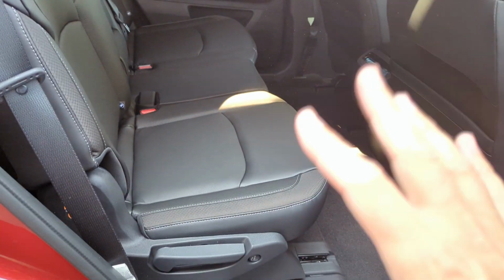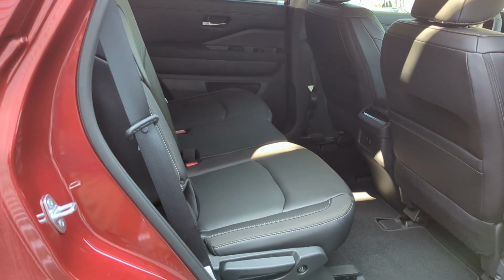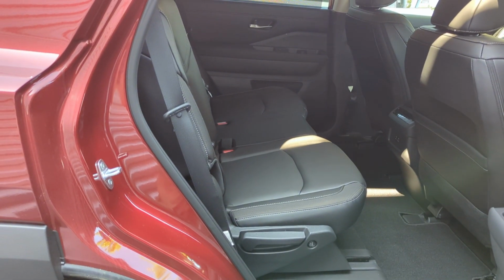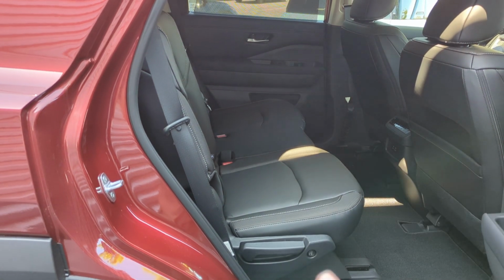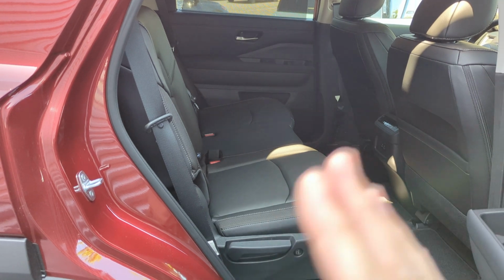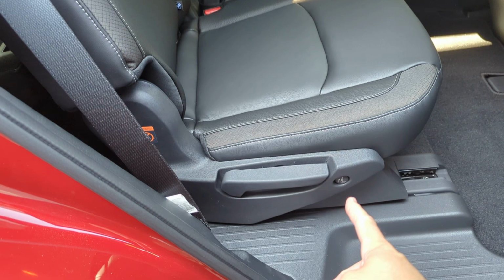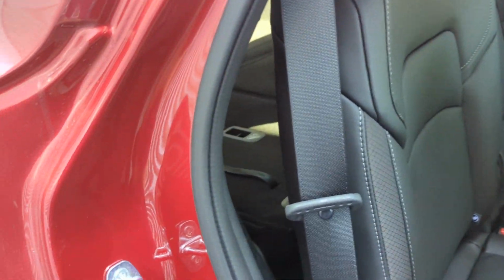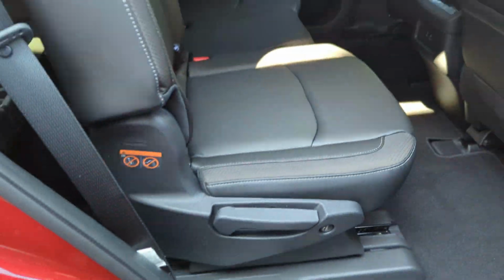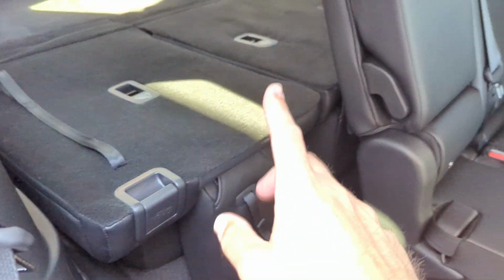And then this is something that I find is superior to some of the competitors, including our bigger Armada, is how the seat folds forward to access the third row. On the Armada, it's completely stationary. It doesn't slide. This slides, but also, there's a little button here, or if someone's in the third row, there's a little button on the back shoulder there, but you just hit this, and then that slides forward and tilts forward, and then you can access the third row.